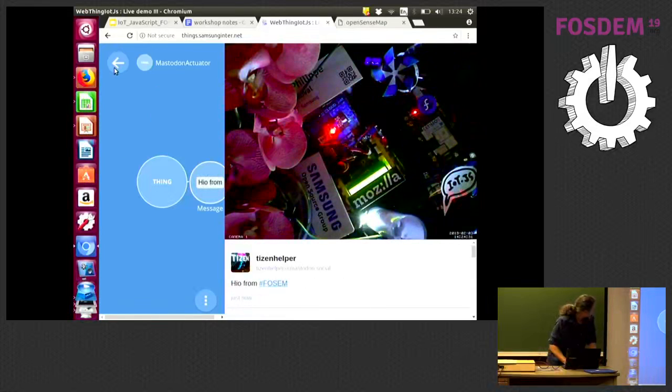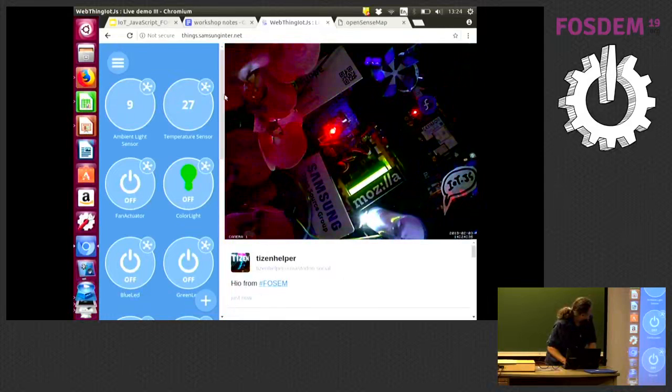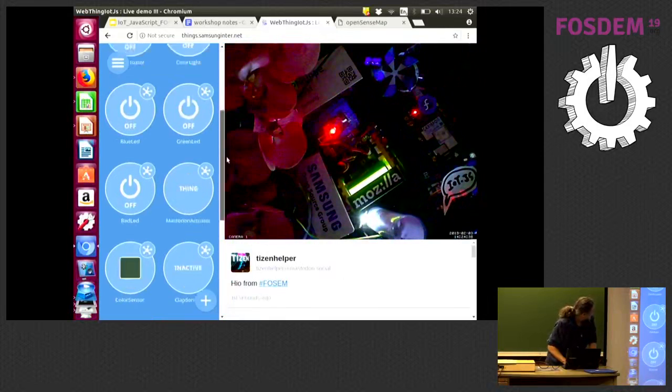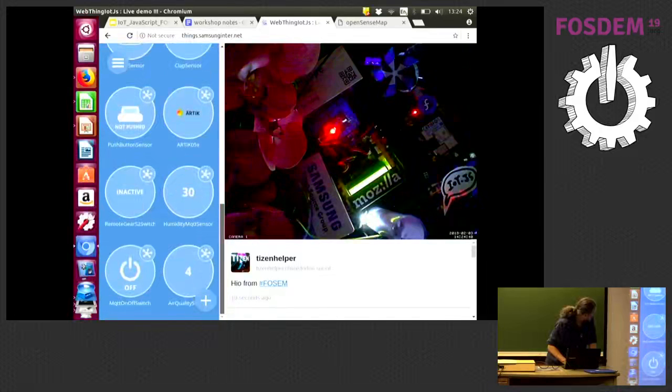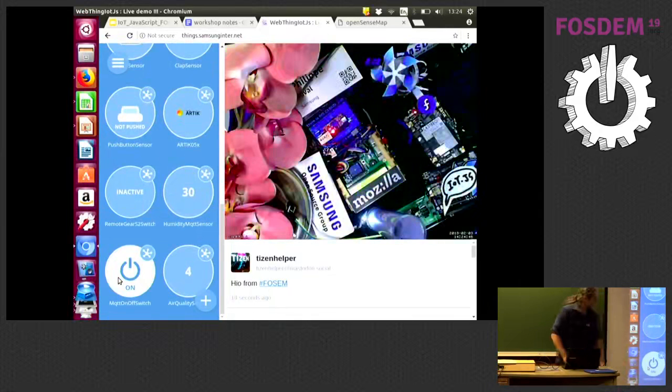There it is. So the use case I have with this flower is that when my flower is out of water, I send a notification to my neighbor that he should water my flower, because when I'm speaking at a conference, I cannot take care of it.